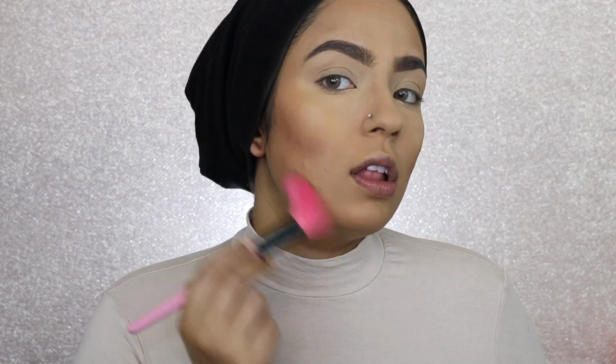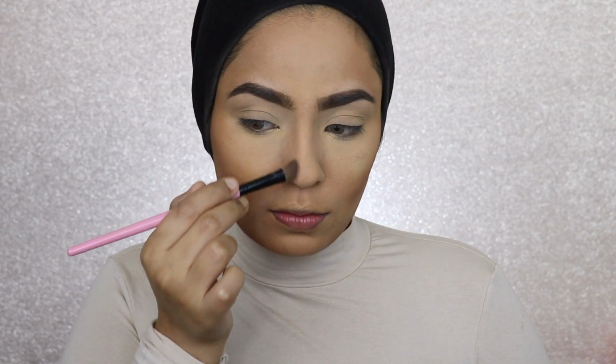This is how I usually contour. I take a darker color just to cut it, and then I just bronze all over my face, and also to cut the jaw. And I wouldn't contour my nose with this because I did try to contour my nose with this and I messed up. So I'll try to contour my nose with the one that's in here.